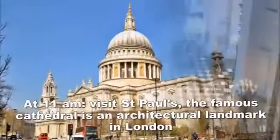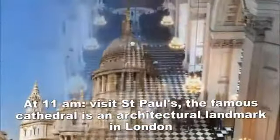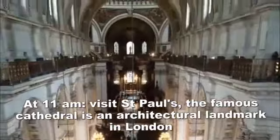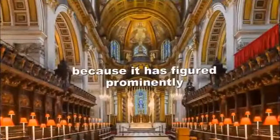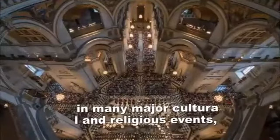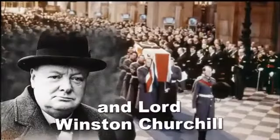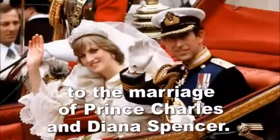At 11 a.m., visit St. Paul's. The famous cathedral is an architectural landmark in London because it has figured prominently in many major cultural and religious events, from the funerals of Lord Nelson and Sir Winston Churchill to the marriage of Prince Charles and Diana Spencer.